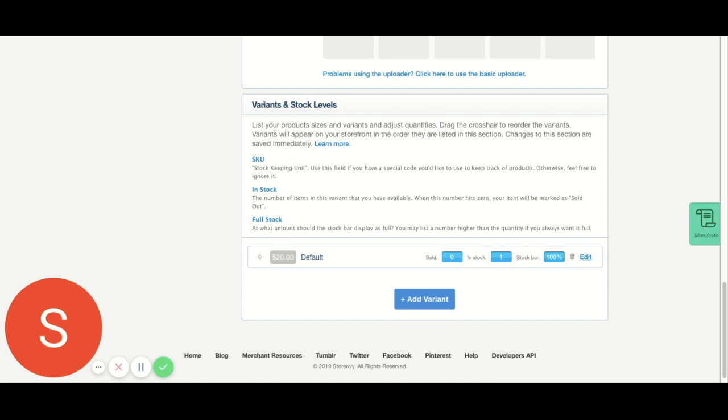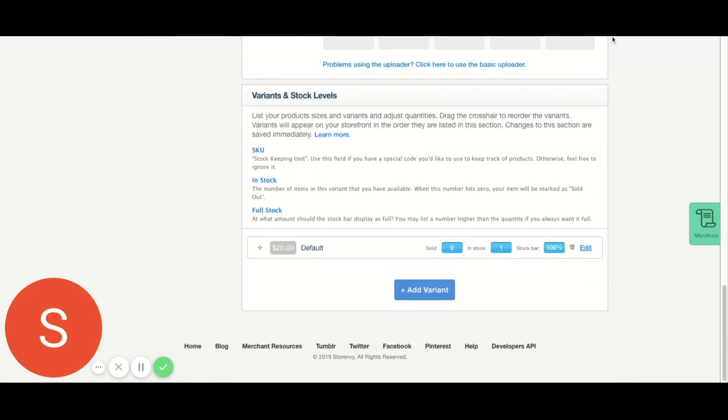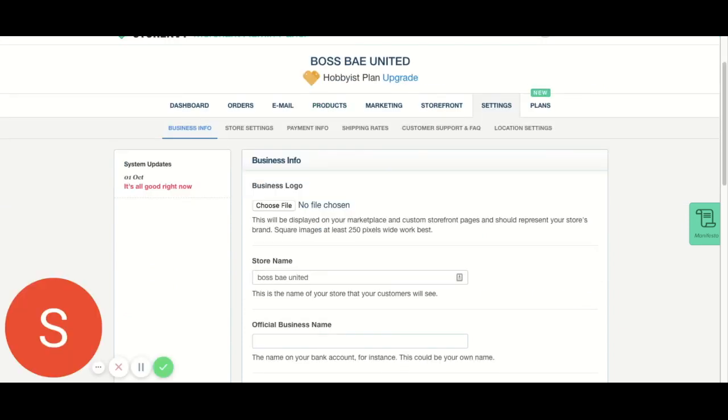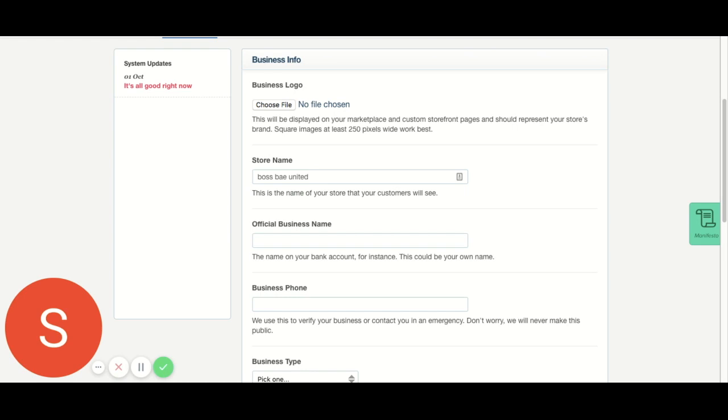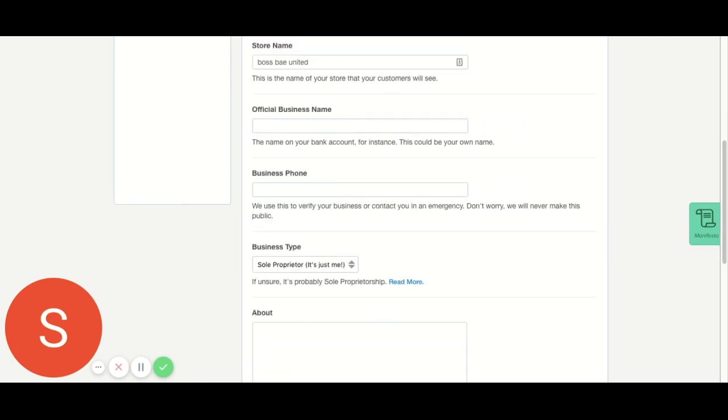You can also do the variants in different stock levels. So like you can do that, add an image, all that extra stuff. Also, this guides you on what you have to do next. So I added one product. I'll add more when I'm done. You can update your business info, your payments, your shipping, your FAQ, and then you can launch your store once you did that. So I'm gonna go to business info, have your logo. I don't have one yet. The name on your bank, business phone, business type, sole proprietorship.